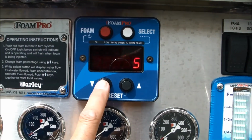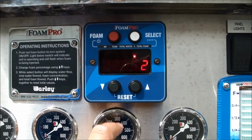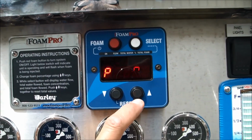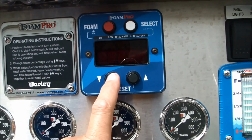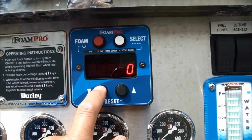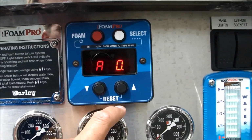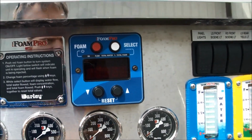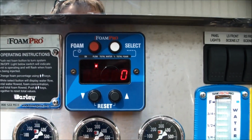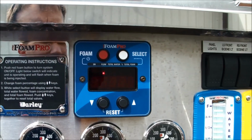If you want to change the percentage, you can use the up and down arrow keys to change your percentage. If you want to make more bubbles, longer lasting bubbles, you can bump it up a little bit. But 0.5% is really all you should need. If you want to make a wetter foam, something with less bubbles but still soaks into a sawdust pile or a shredded paper pile, you can bump the percentage down and save some foam. You don't need 0.5% unless you want to make a pile of bubbles.